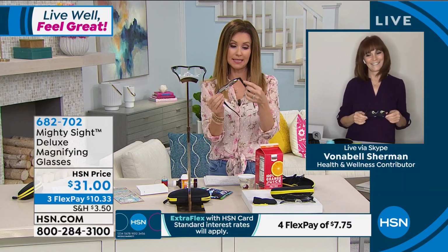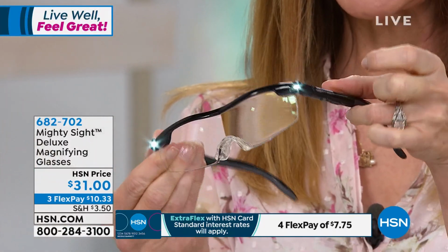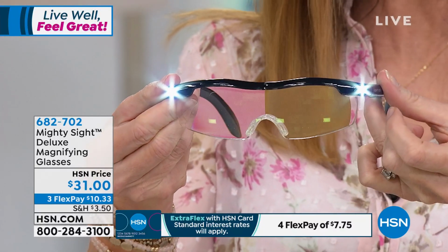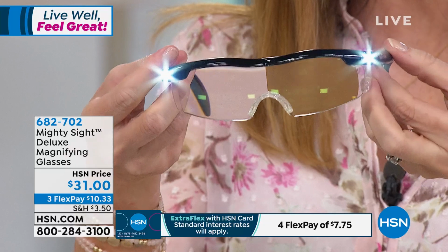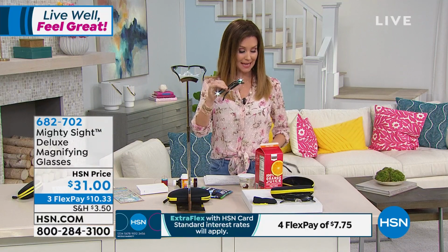I think the light is really what makes these brilliant. They're rechargeable. So all you do is you push that button right there. You see, they went right on, and they're just targeted to where you need it. 160% magnification with anti-glare, anti-scratch coating on our special Mighty Sight Deluxe glasses. We also have that hard shell case that's coming included.